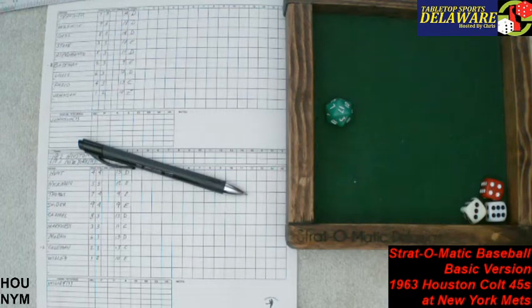We're bringing you some Strat-O-Matic basic baseball this evening. I decided to dig out one of the sets I got earlier this spring, so I've broken out the 1963 baseball season. And we're going with the bottom of the National League for this one. The Houston Colt 45s are going to be visiting the New York Mets, so let's go through the lineups and play us some Strat-O-Matic baseball.